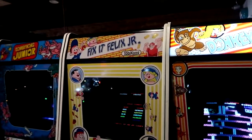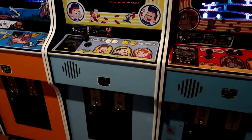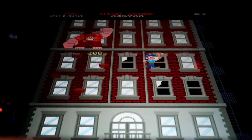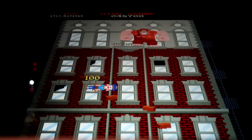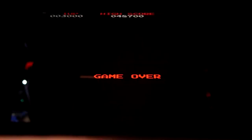Oh wow, they got one of the Fix-It Felix Jr. machines. Sweet. They must have got it from Disney Quest. Did they think they got it from Disney Quest, or did they just... I don't know. Dangerous, like just jumping around on these windowsills like this, right? Well, I did what I could.